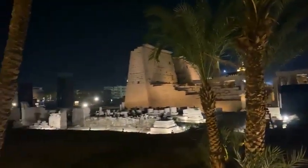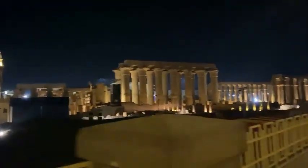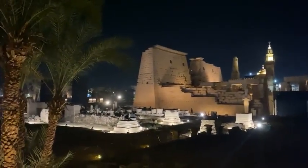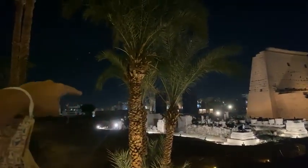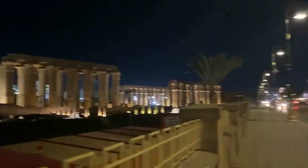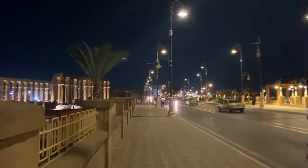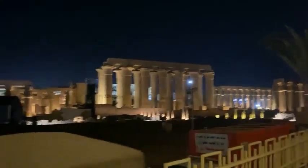No, thank you. No, la shukran. So over here, we have people always want to offer you something around here. But you can see this is one gate, and there's a long road that goes down here that faces the Karnak Temple, which we're going to go and see tomorrow. So I just thought maybe you'd like to walk down the street with me and get a little bit better view of this beautiful temple.